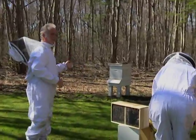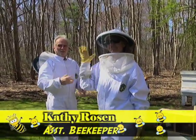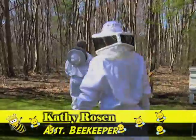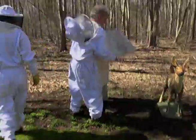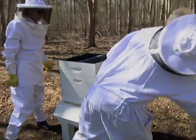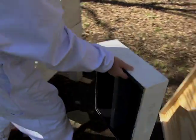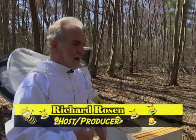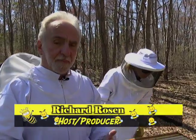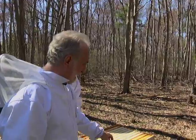So we're going to get this ready for the installation of the actual bees. And this is my wife, Kathy, who's going to help us throughout the series. We have the top telescoping cover. We have the top feeder that goes on, and this will change as time goes on because we have to feed the bees now. We feed them sugar water, but as the season goes on, they won't need us to supplement or feed them because they'll be getting all the nectar and pollen that they can bring back.